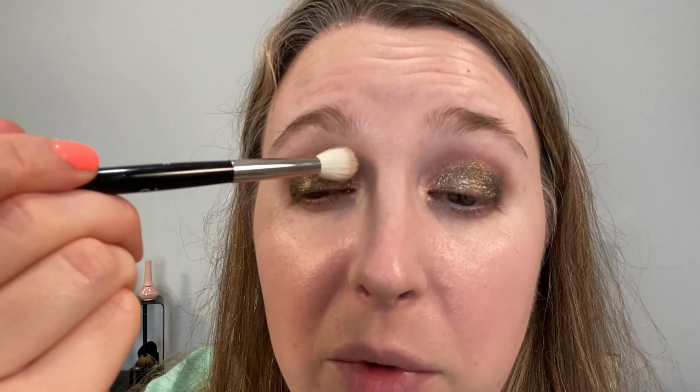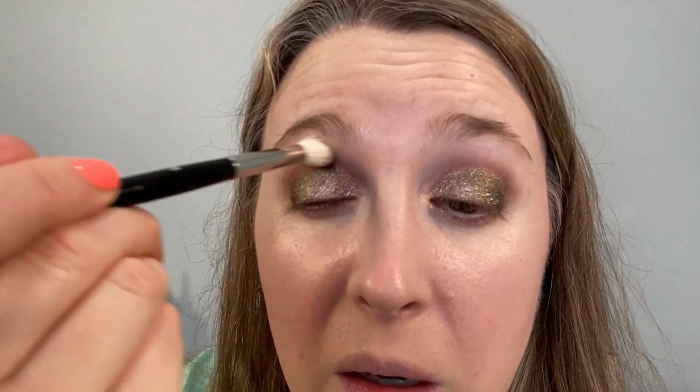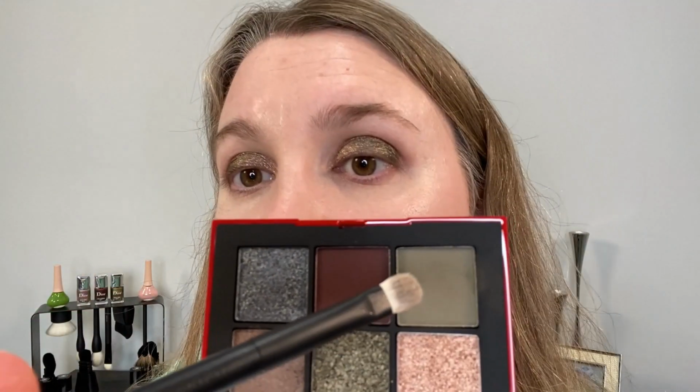It's just not as sparkly. All right, just going back in with the crease brush, no shadow, just clean that up a little bit. And then for the lower lash line, I'm just going to go into this matte green, and I'm going to use the tip of this brush, and I'm just dabbing it off a little bit on the cloth. And just going to put that on here.